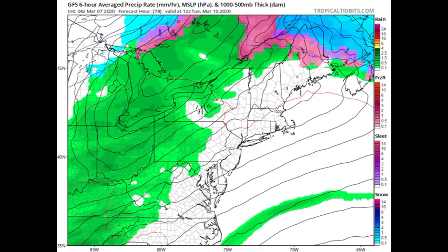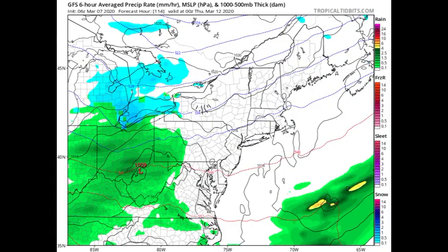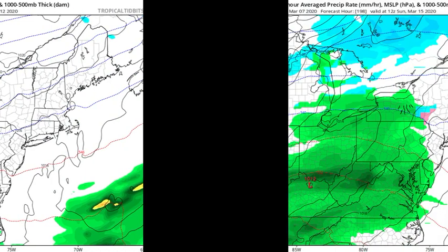Right here, the next system that should come in will be this Tuesday, March the 10th. Should be some rain coming up through the mid-Atlantic. Next system after that looks to move in maybe late Wednesday, early Thursday on March the 12th. Another rain system. That was the system that previously had slight chances on the models that it was going to be snow, but that's the way it goes with these models. They want to tease you.